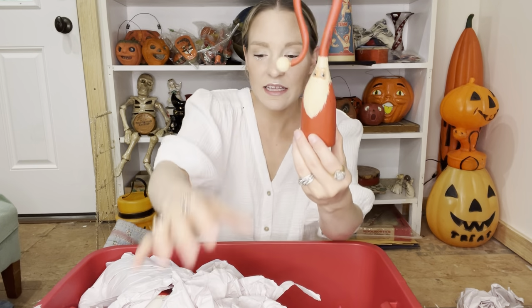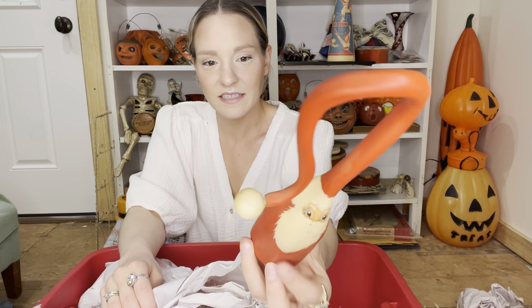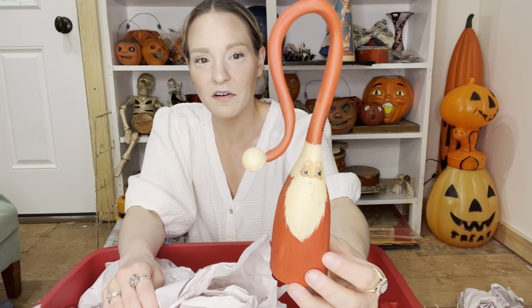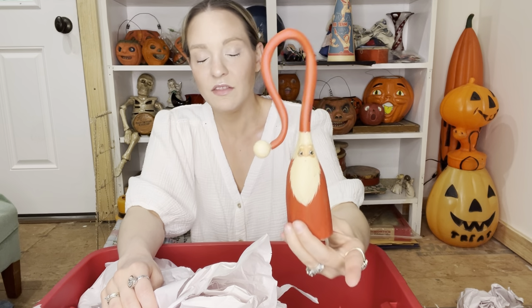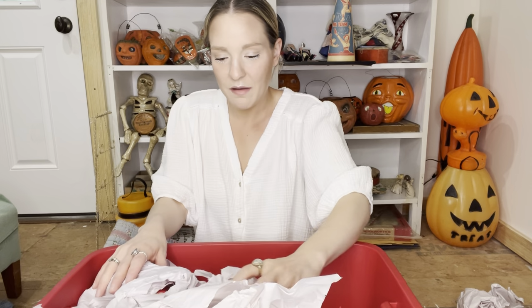Then I did see this when I opened the box. It is a hand-painted Santa gourd from 1990. It is signed by the artist. I think that's really cute though, even though it's not vintage. Well, I guess 1990 is vintage now, but not too vintage. All right, I don't know what to grab.